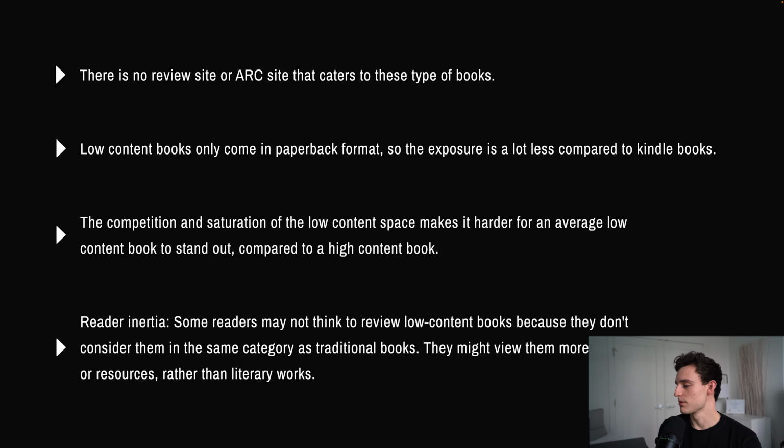Some readers may not think to review low content books because they don't consider them in the same category as traditional books. They might view them as tools or resources rather than literary works. Okay, and this is subjective, but in my opinion, when people read a low content book, they're not really inspired to leave a review afterwards. Whereas with a longer content book, this might not be the case. They might say, wow, this is an amazing book, I'm gonna leave a positive review. So those are the main reasons why people struggle.